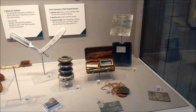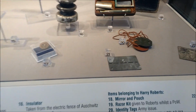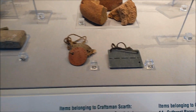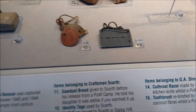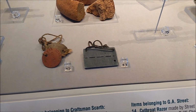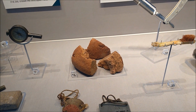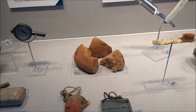There's a couple, I think it's from 2 soldiers. Is it 1, 2, 3? So it's got their dog tags from, which is this? I think it's this one is from number 13. Stalag. What's that? Stalag 4B. Sawdust bread. So one of the soldiers brought it home.